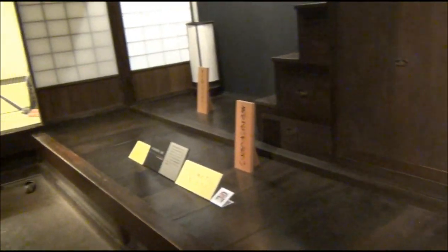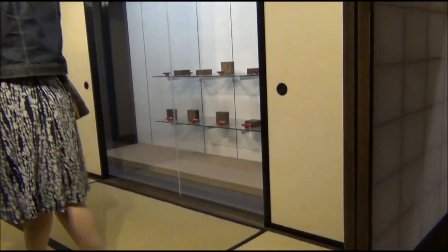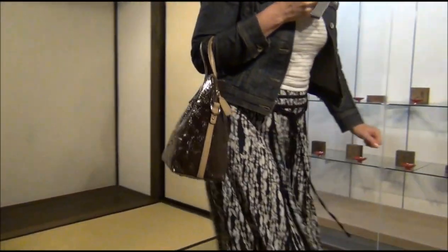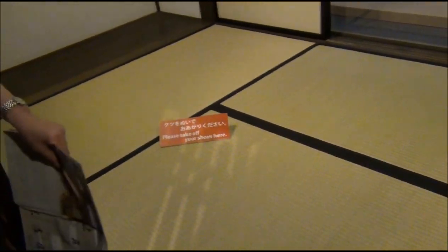And we can actually walk into that house. Oh, hold on. Take off your shoes. Take off your shoes. Okay. It's a tatami room. Yes, I have a room. Well, they don't know anything about tatami room. But it's cool. It has a unique smell. Yes, straw.